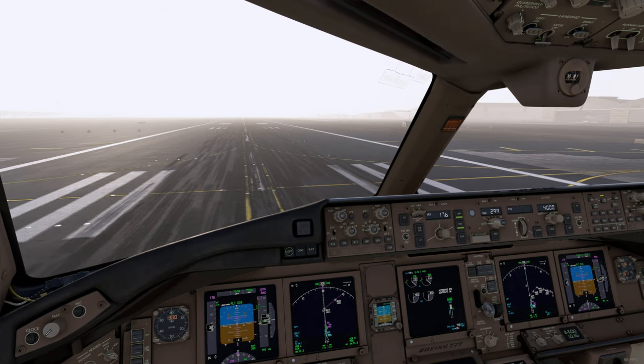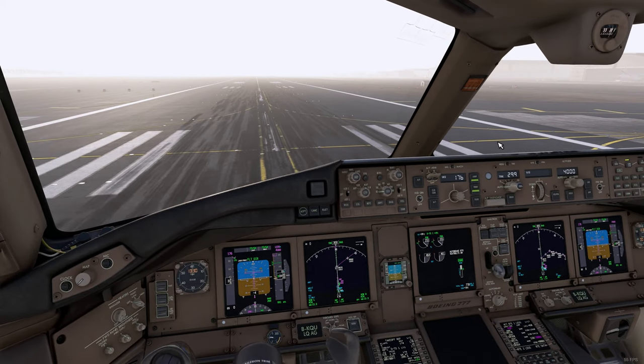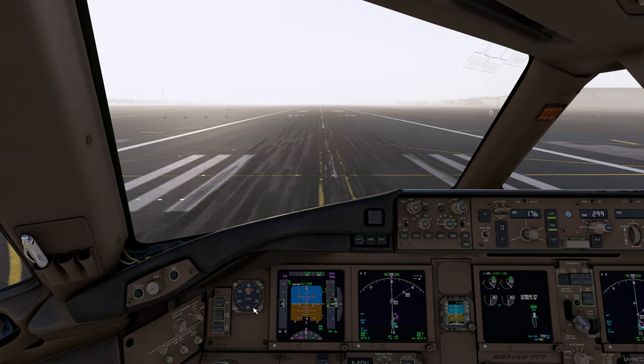The wind check. Clear for takeoff. The weather terrain has all been observed. We have 100 kilos above our minimum takeoff fuel. We're good to go here. All right. Takeoff.